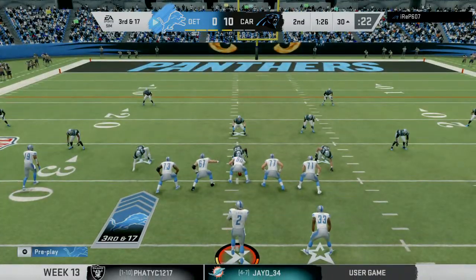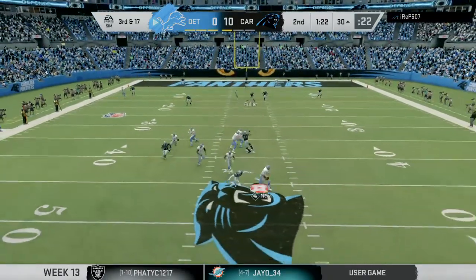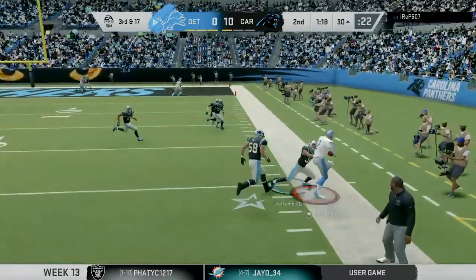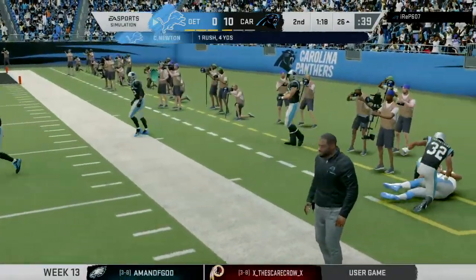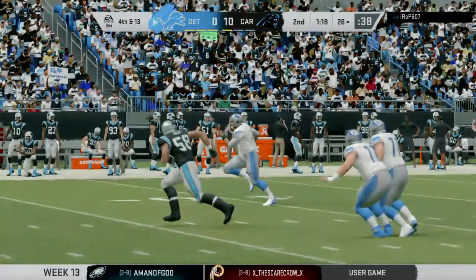Ready? Out of the gun, Newton. Flush to his right. He's going to run, but he's got a long way to go. He'll wind up getting 4 yards there on his own, but it also brings up 4th down.